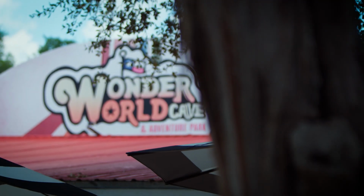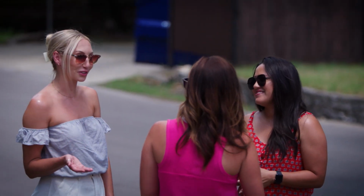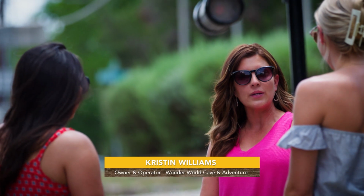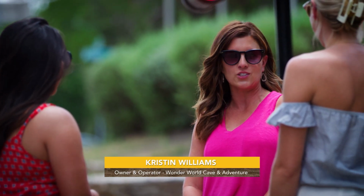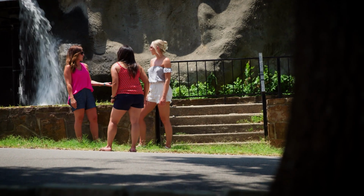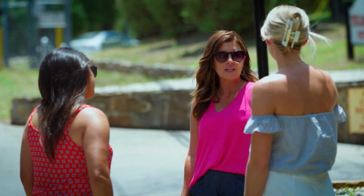You can expect good old-fashioned fun here at Wonder World Cave. Now, I've heard that this has been in the family for 3 generations. Yeah, so it actually opened in 1903, so we are approaching our 120th anniversary next year. We're right between Austin and San Antonio, so it's a super quick trip to get here to experience 4 major attractions.